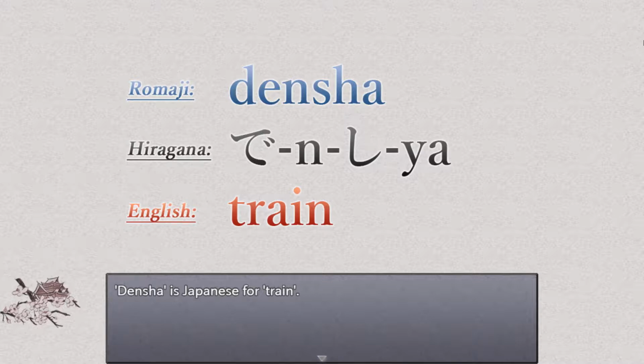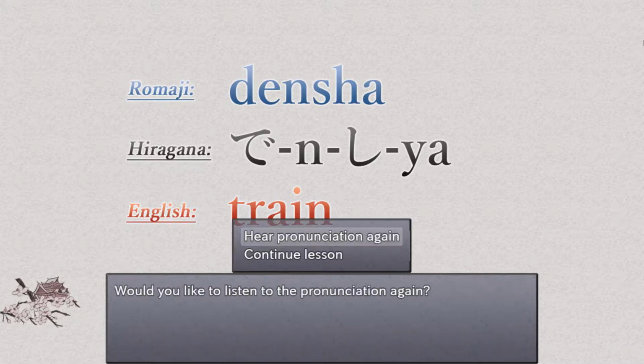Densha, train. For train, I'm pretty sure we're gonna learn the rules later about how shi and ya becomes something like that, but I guess densha. I guess when you pronounce it, you can hear ya. Densha. Okay, alright, I'm fine. I know that's right.